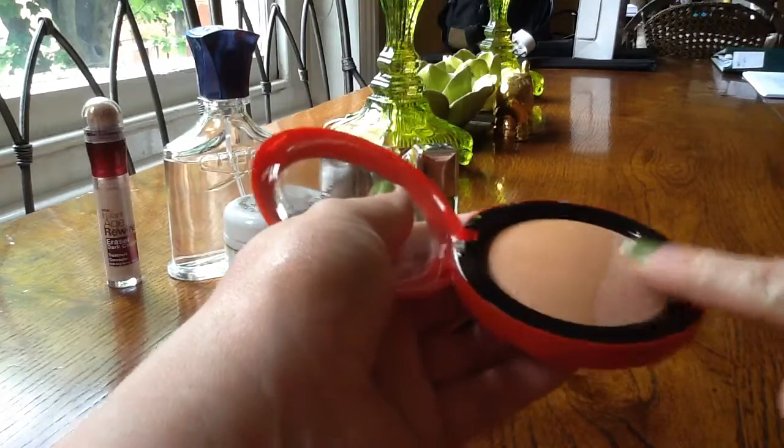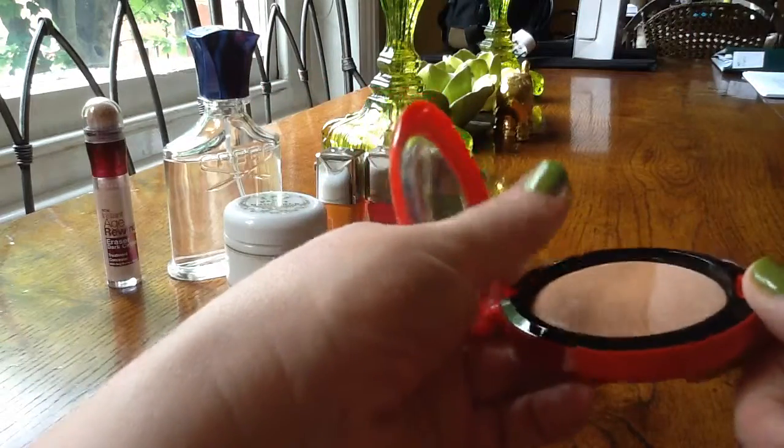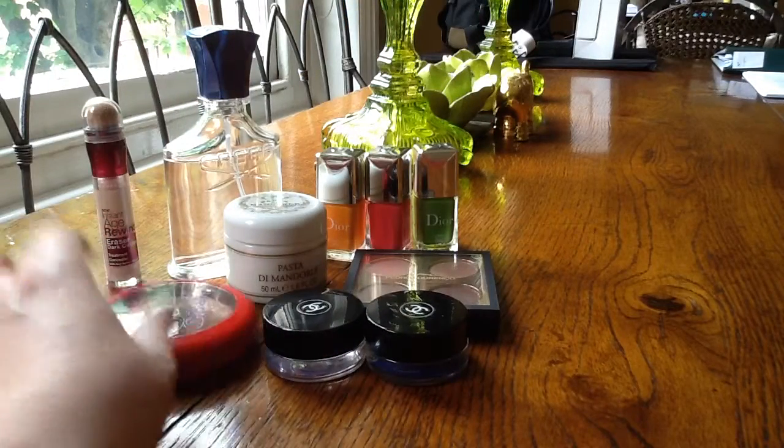But what's really pretty is this peachy colour here that I absolutely love. It's the most gorgeous peach highlight. Really, really pretty on the brow bone, cheekbones in the summer. And so I am liking that a lot.